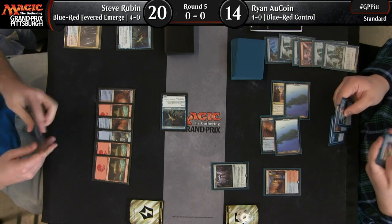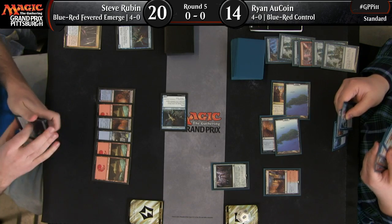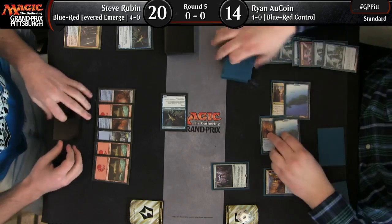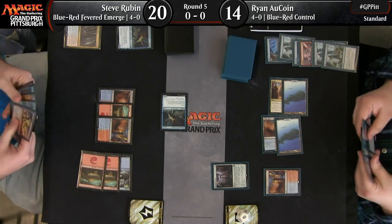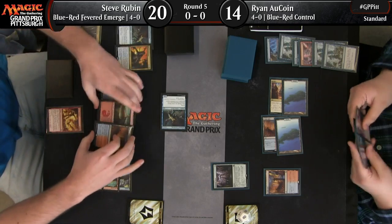Steve Rubin, of course, Pro Tour Shadows over Innistrad Pro Tour champion. Yeah, with the green-white tokens deck. And there are some decks in Standard right now that look very similar to that, so it's surprising that he didn't choose to play a deck which had given him a Pro Tour victory. But at the same time, this is much more exciting for me.